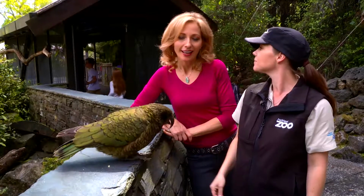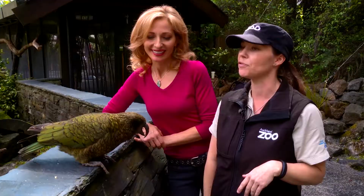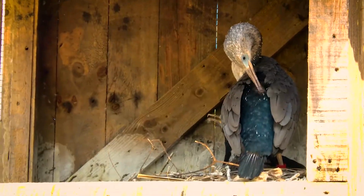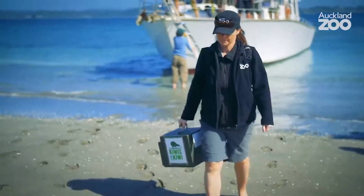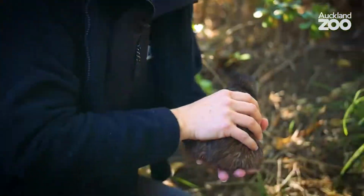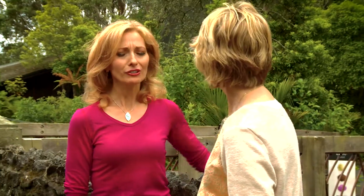This is a kea? Yes, that's right. The only alpine parrot in the world. He's everyone's best friend if you have some food. So a lot of the species that we breed here actually go on to offshore islands. And when they mature, they're brought back to predator-controlled areas on the mainland, so that they're big enough then to fight off the likes of rats and... There's no rats in New Zealand.